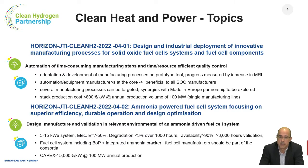There are a number of KPIs that have to be achieved: electrical efficiencies above 50%, low degradation rates, availability above 90%, and then we are really looking at least having 3,000 hours of validation. Work can take place at all the levels of the system, stack, fuel cell system level, also including the balance of plant, and of course the ammonia cracker. We are looking here at an integrated ammonia cracker. And to foster the exploitation of the results, it's important that the fuel cell manufacturers should be part of the consortia. CapEx target in mind, less than 5,000 euros per kilowatt at 100 megawatts of annual production.